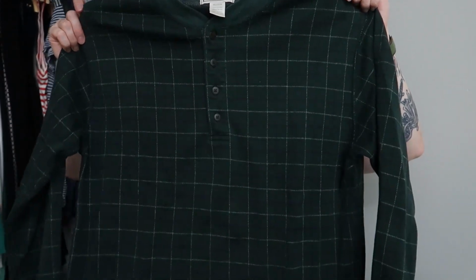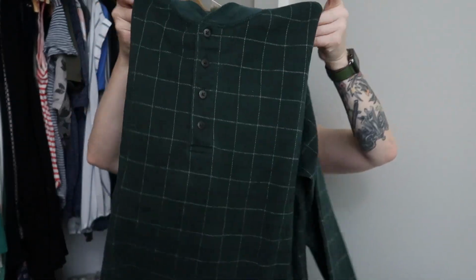And then I also found a vintage LL Bean piece. This is a size medium. It's green because, you know, I love green. It's a nice little Henley top with this interesting like plaid check pattern. And this is made in the USA. So definitely picked that up.